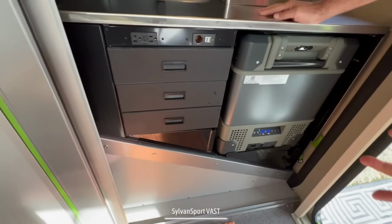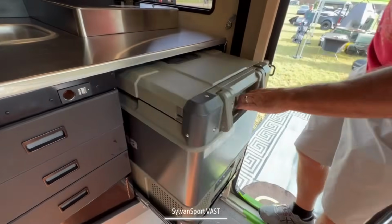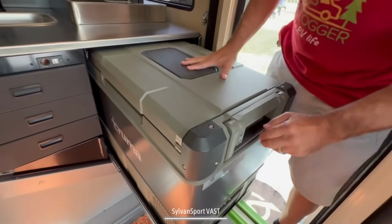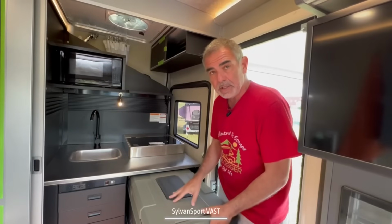Now, for your refrigerator in here, they came up with a system where this just slides right in and out, and you can open up your cooler. The cooler that comes in here can be set to be a refrigerator or a freezer, or you can pull the divider out of the middle and use the whole thing as a fridge or a freezer. It's really a great concept.